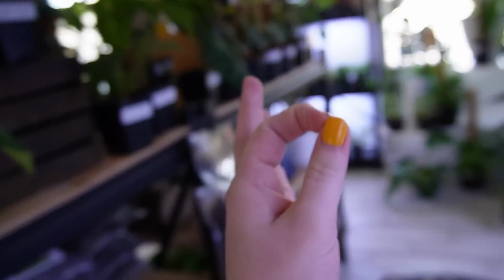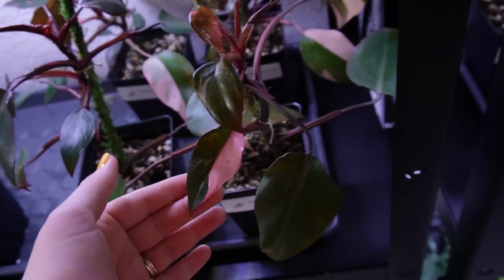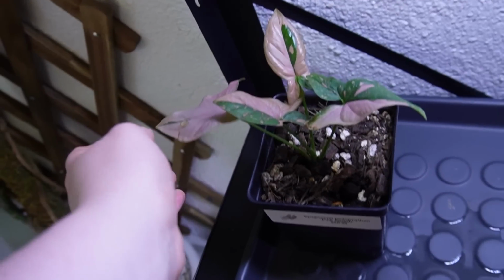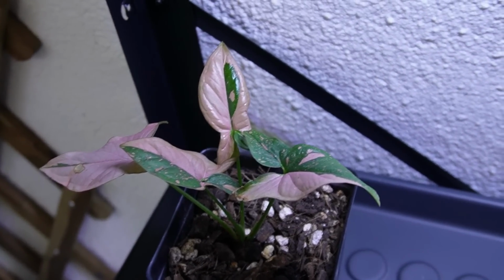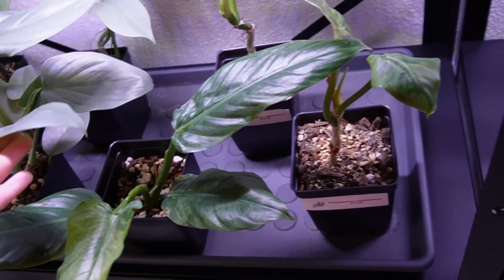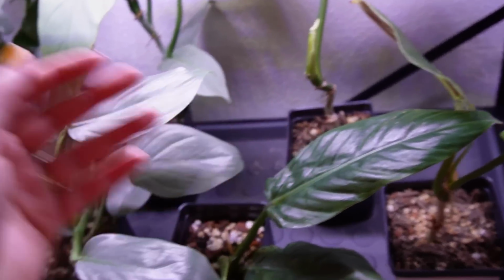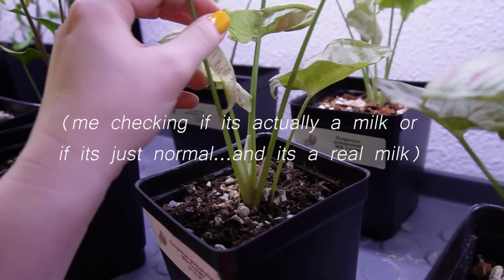I'm so excited to be here. I didn't come last time, even though they were open. This is a place where I just have a problem with self-control, so we're going to need to be careful. These are pink splash syngoniums. They're $50 and they're really nice. Philodendron subhastatum, silver sword, milk confetti. This is on my wish list.